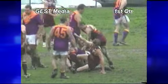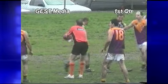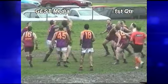There might be a lot of this today, the ball in the air, I'd imagine. Yeah, I'm pretty sure that's going to happen today. It's pretty hard to clear it. At least the umpire's got a bit of solid ground.